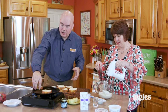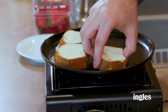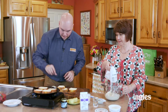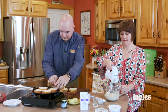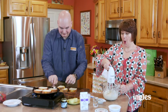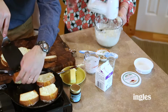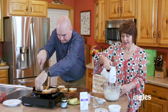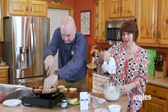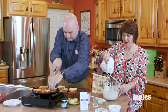Before she gets that started, I've got this one side buttered, and I'm putting it buttered side down in a cast iron pan. I'm going to butter the other side while it's in the skillet. All right, here goes. It's noisy, and hopefully I'm not going to splatter you all. Now, I want to caution you, when you're whipping this, one of the ingredients in butter is cream, so pay attention. Don't turn your whipped cream into butter. And there you have it, bourbon mascarpone cream.